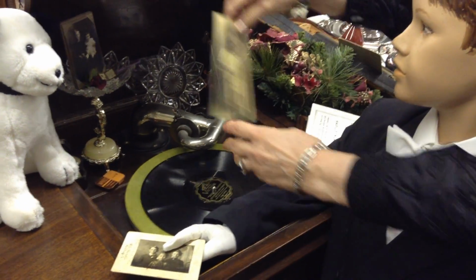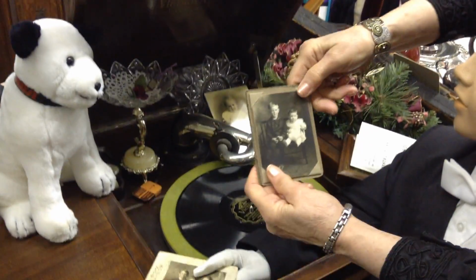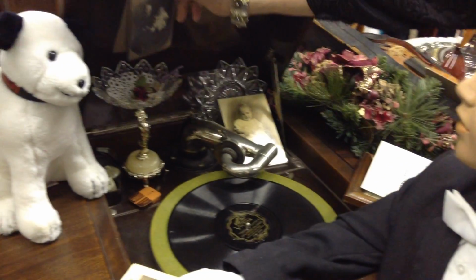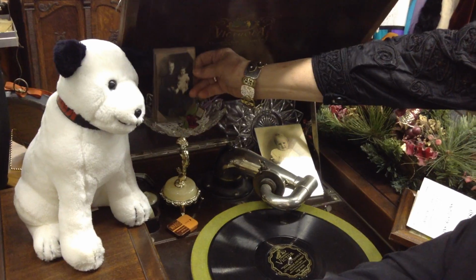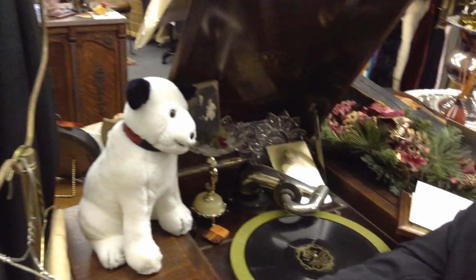A Victrola. And another cute picture in here. At this time, my husband's daddy was a little bit older. And uncles. All these old pictures. This is a Victrola. I was going to say, isn't this the piano? Oh, no, it isn't this one.